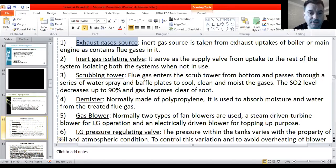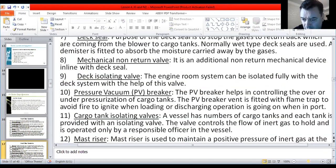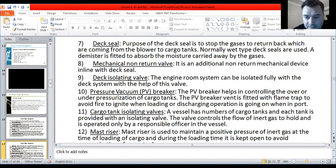So here is the good explanation: exhaust gas source, inert gas isolating valve, scrubber tower, gas flow, IG, and so on. Please read it carefully. You will need all of this when you are on board the vessel. And when your officer tells you, okay, cadet, go and open to check the deck seal, you must not run with open eyes and look forward at what is there. So you must understand what the deck seal is for and why you need it.